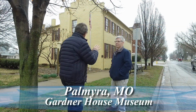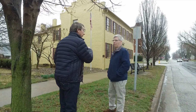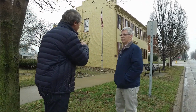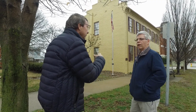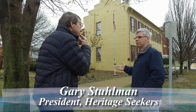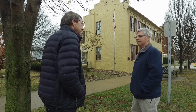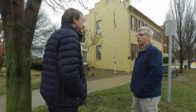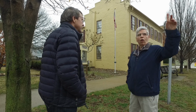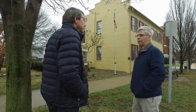Gary Stuhlman, you've been associated with the Gardner Museum for a long time. This old house in Palmyra in 1828, when this brick building was built, there wouldn't have probably been any other brick buildings, would there? No, it was probably one of the early houses that used brick in that time frame, because Palmyra had only started in 1819. And so the rest of the town would have been log cabins, probably. Possibly, yes. Some of the initial early buildings would be. And there are many log buildings on that street going toward the courthouse that have been covered up like this.